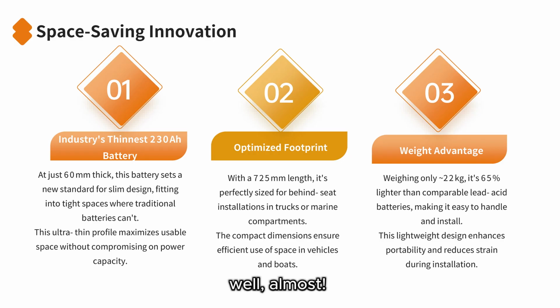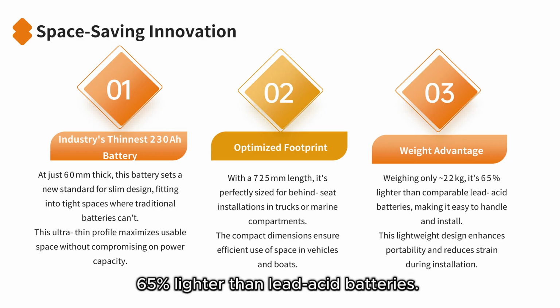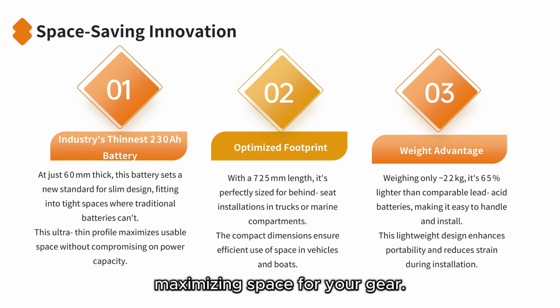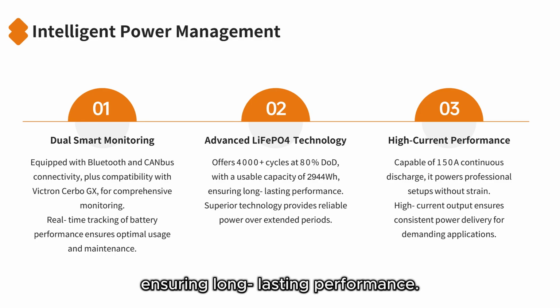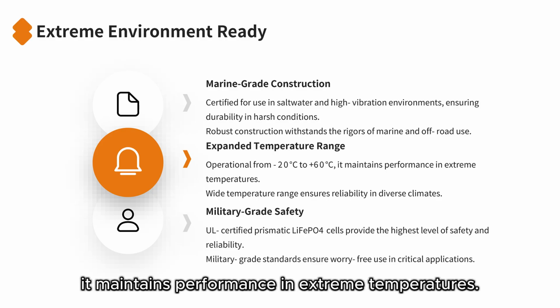Well, almost. At just 60 millimeters thick, this 230Ah powerhouse is 65% lighter than lead-acid batteries. Weighing only 22 kilograms, it's perfect for behind-seat installations, maximizing space for your gear. It offers 1,000+ cycles at 80% DoD, with a usable capacity of 2,940 watt-hours, ensuring long-lasting performance. Operational from -20 degrees Celsius to +60 degrees Celsius, it maintains performance in extreme temperatures.